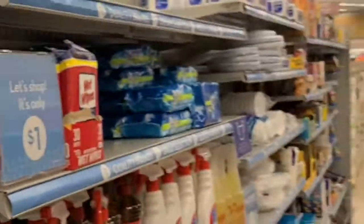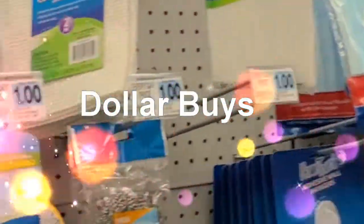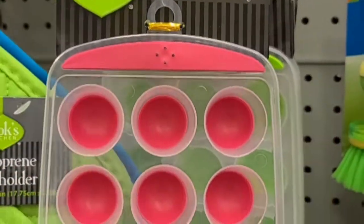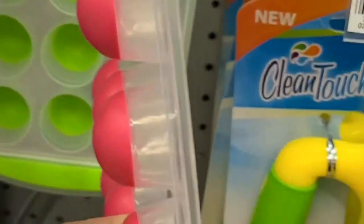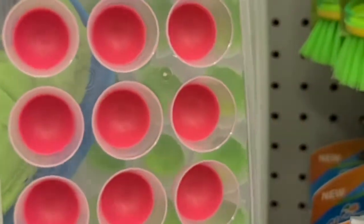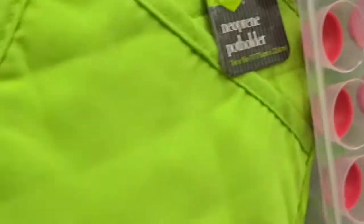Today I am noticing that here in Rite Aid they have a section that's called Dollar Buys. This is a great place to look to find things that you can use for your do-it-yourself projects for only $1. Here's an ice cube tray, and it has silicone bottoms, so it makes it really easy to do different things like bath bombs or different things of that nature.